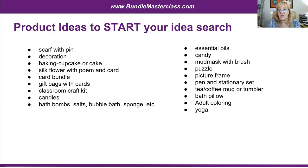A pen and stationery set. You know, it's old school. But people still do write letters. They still do write thank you cards. They still do write by hand. Tea, coffee, mug, and tumbler. So you put tea and coffee together with a mug or a tumbler. A bath pillow, adult coloring, yoga, people who like yoga. So can you put together a relaxation or a gag gift bundle or a gift bundle for people who like yoga specifically? So these are just some ideas.